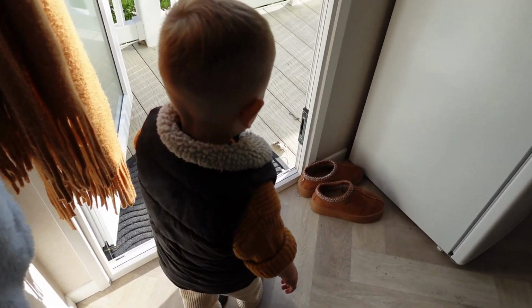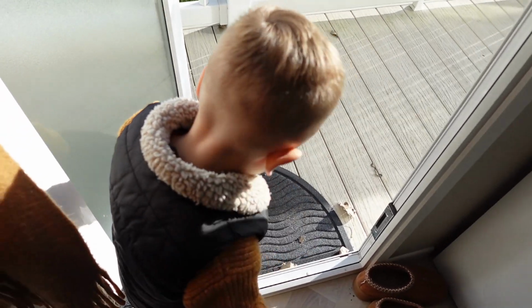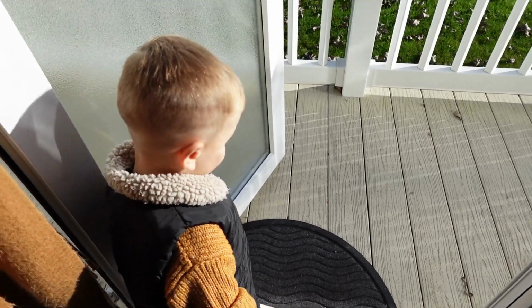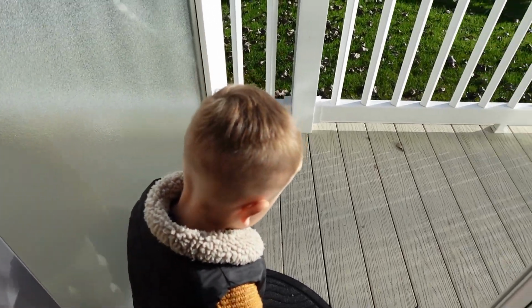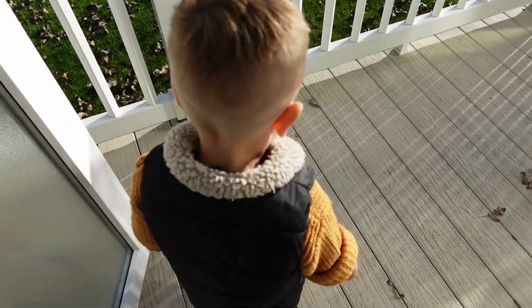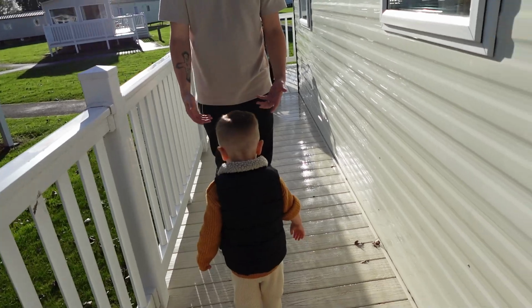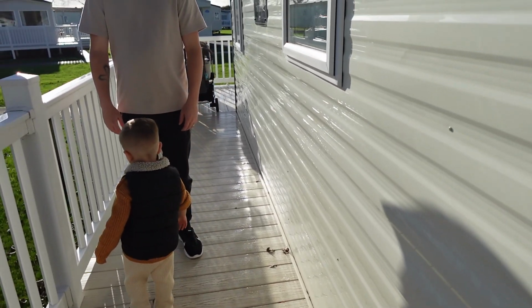So we've been having a nice chill in the caravan and had a nice little nap for 2 little men. And now, because the weather's still so lovely, we're going to have a walk to the beach and see what the beach access is like from here. So here we are, finally at the beach.